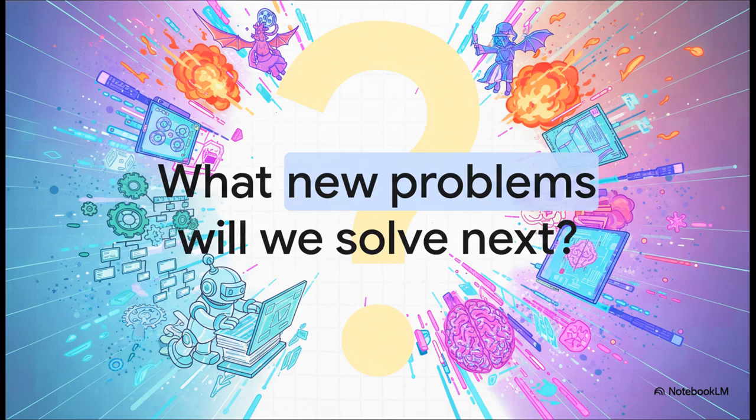So think about it. From getting rid of your most boring office tasks to creating Hollywood blockbusters to literally building the future of artificial intelligence, Python is making it easier for everyone to create things and solve problems. And that leaves us with one final, really exciting question. Now that this incredibly powerful tool is in the hands of more people than ever before, what are we going to build with it next?